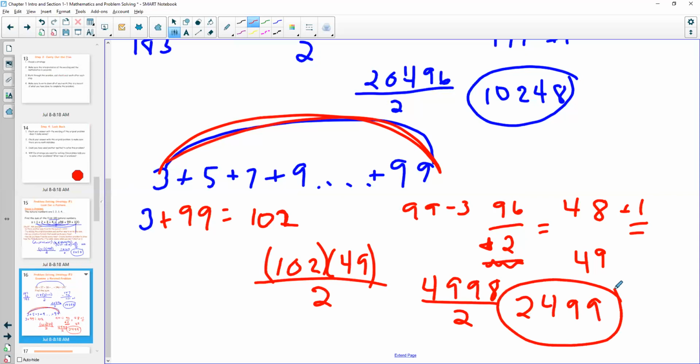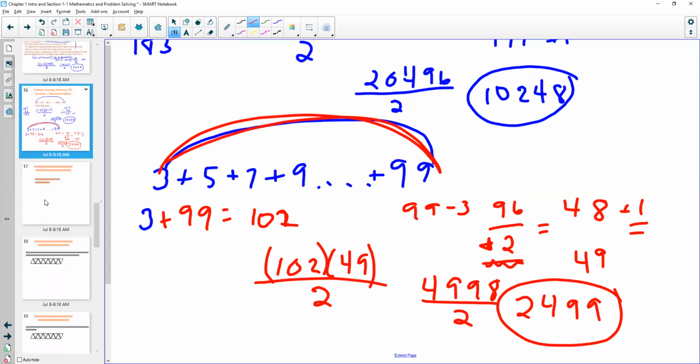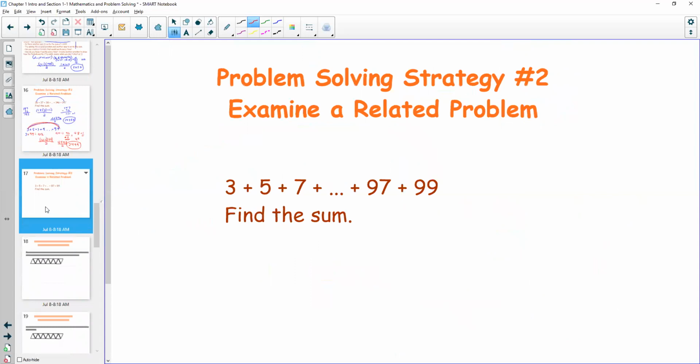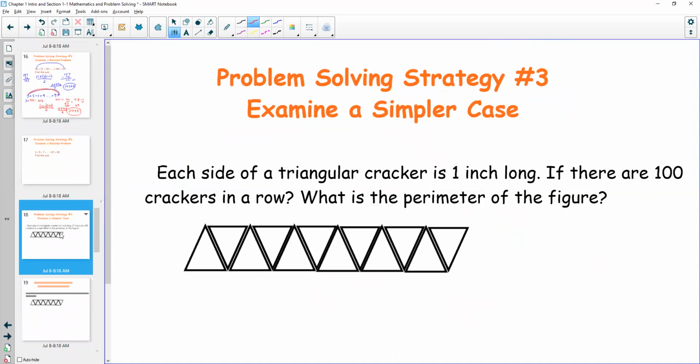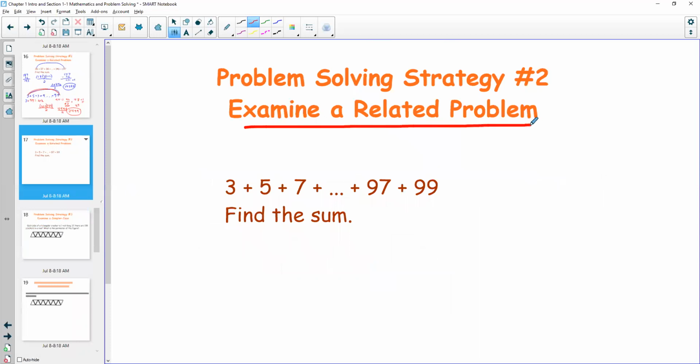So now you see what to do when you're summing a series of numbers counting by 1 or counting by something else, okay? You'll see this in the homework. All right. Oh, and I got ahead of myself. I had a slide for that. All right. Let's look at another one. Oh, sorry, that was solve a related problem, right? So that was example strategy number 2.